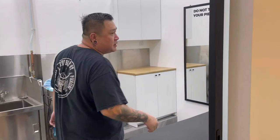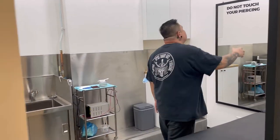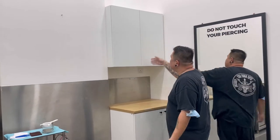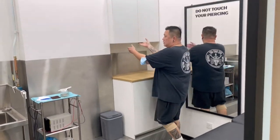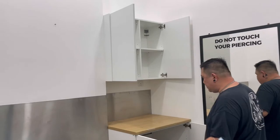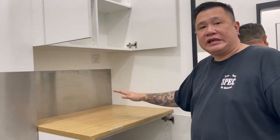Currently, piercing room number 2 has no piercer. So basically, this whole studio, I work alone. So far no piercer. Same thing, do not touch your piercing. Also 12 feet tall. All the cabinets are empty. And this is the IKEA kitchen tabletop. It's a non-porous one.